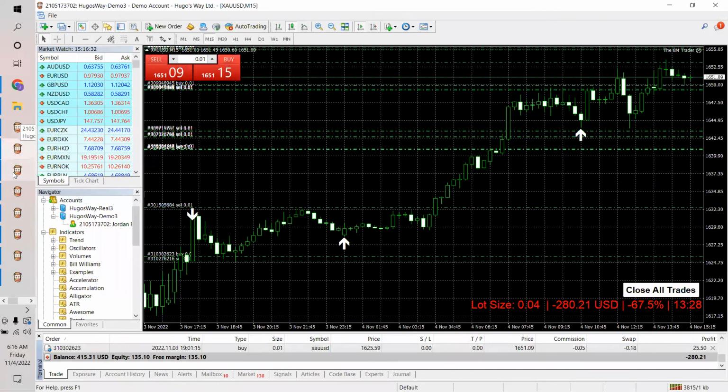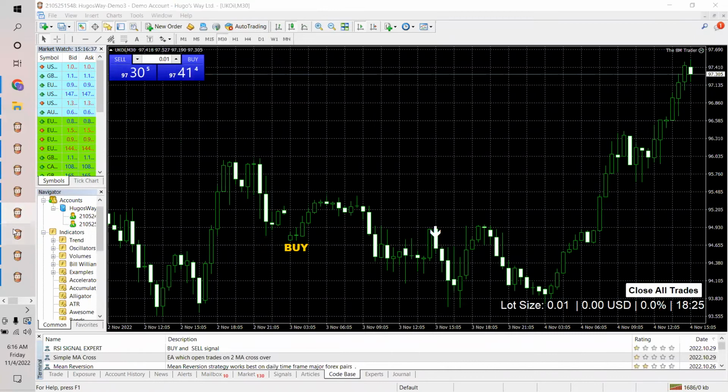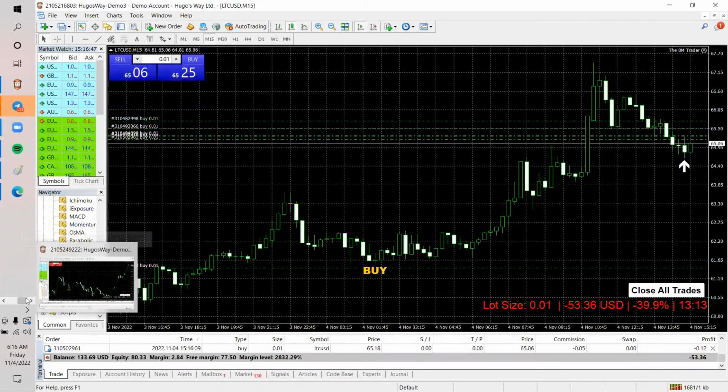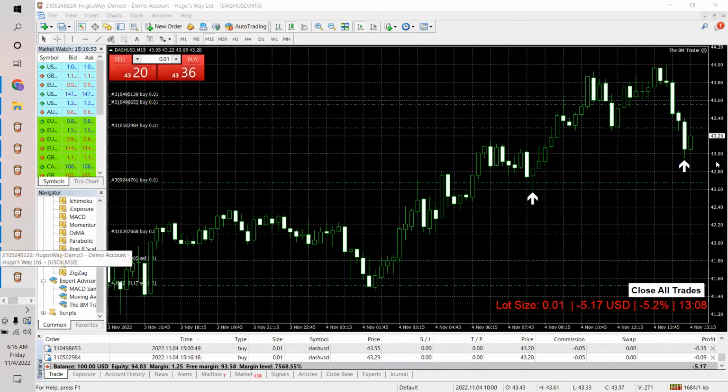Nothing on Cardano, nothing on gold, nothing on platinum, nothing on UK oil, nothing on silver, nothing on gold versus euro, and nothing on US oil as of yet. So that's what I have right now. We've got 5 buy trades on LTC and 3 buy trades on Dash USD. When I have any further updates for you guys, I will definitely let you know.